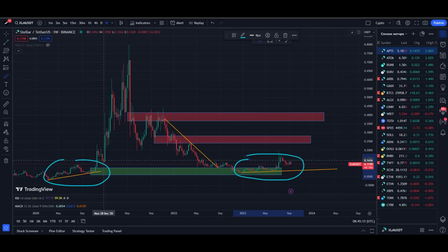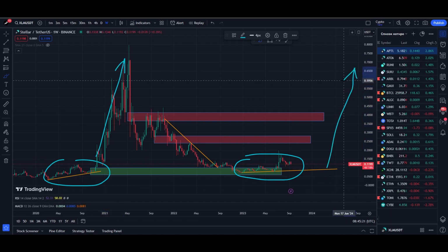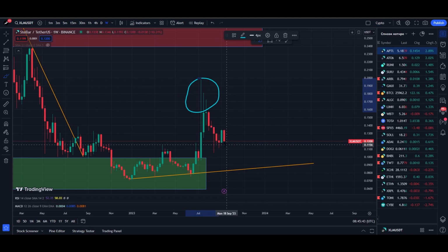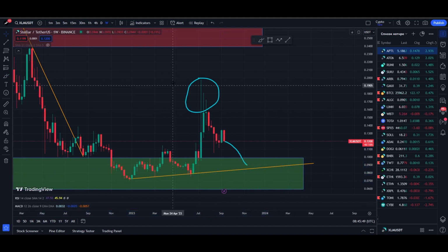We had a similar situation in 2020 before the frenzied rally, so we can expect a similar scenario as early as next year. This is something to pay attention to. The question that concerns many people is, what is the chance that all this is a fake growth and that the price will continue to fall into the green zone? Yes, this is a very real scenario.